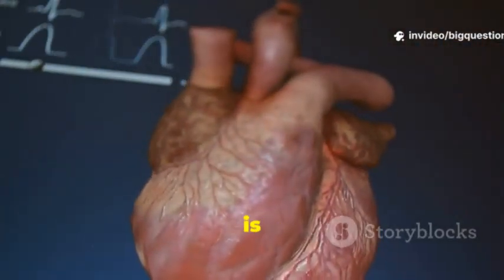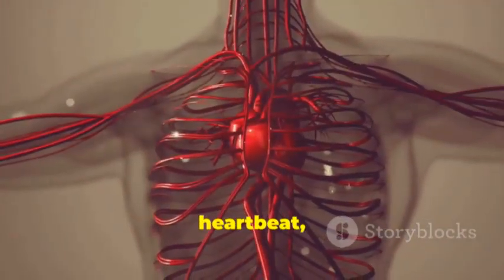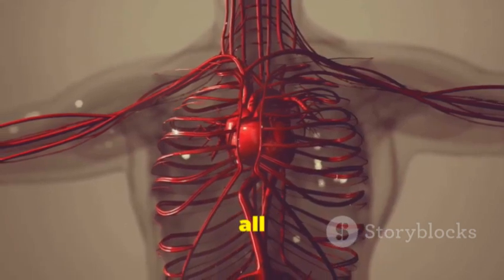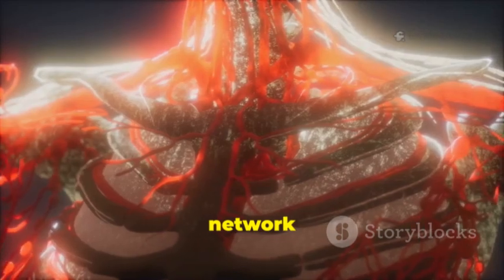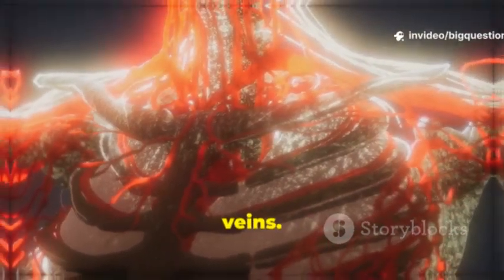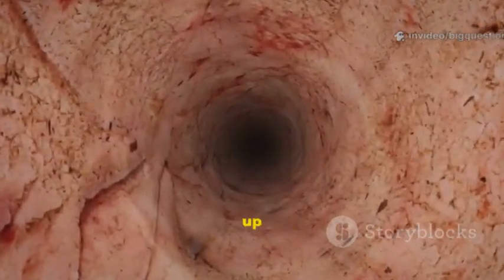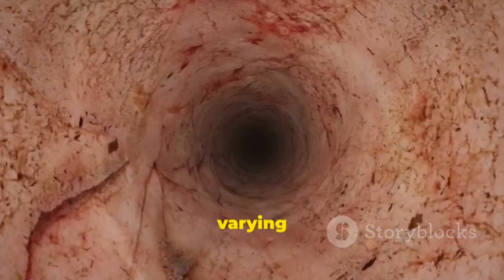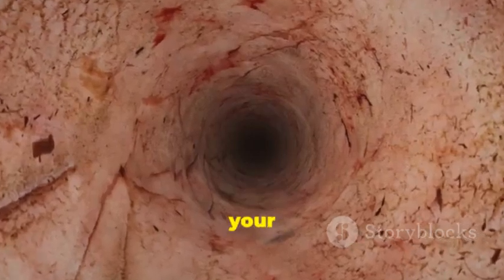Your heart is the master pump for all the blood in your body. With every heartbeat, your heart pushes your blood to all the vital parts of your body, such as muscles and bones, through a network of arteries, capillaries, and veins. As blood flows through the tube-like arteries, it presses up against the walls of the blood vessels with varying degrees of strength. The strength or weakness of this pressure is called your blood pressure, or BP.